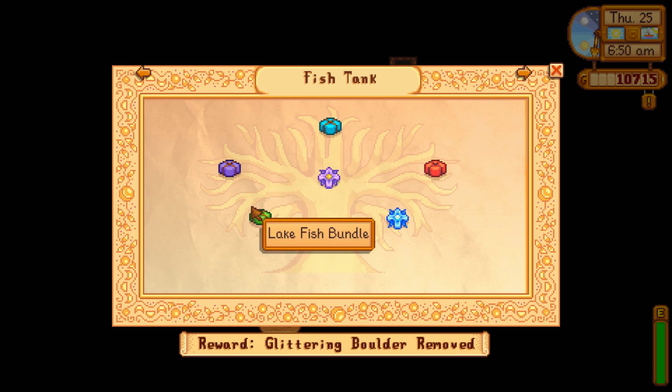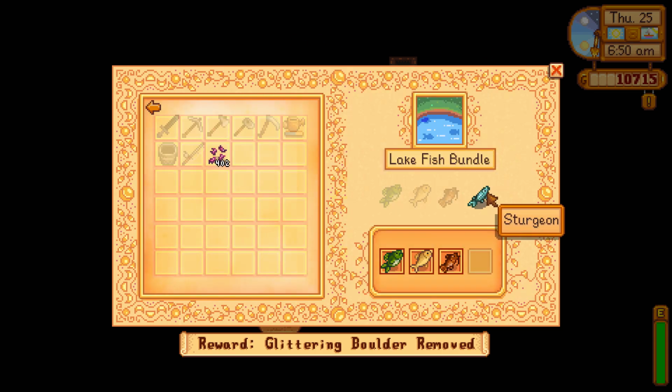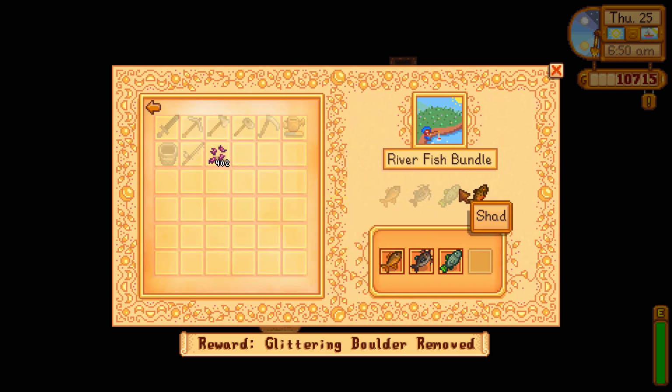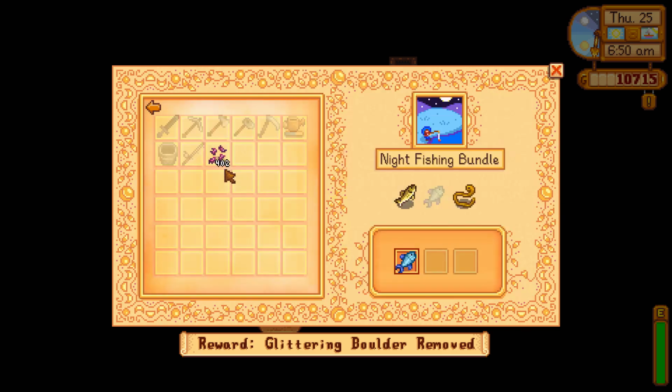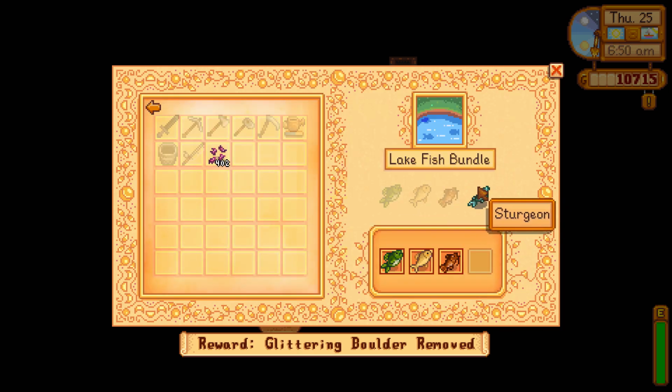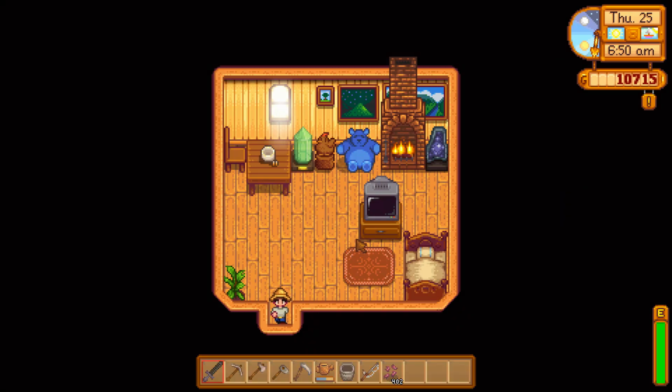That's because I've been doing a little research, and this one can only be caught in summer and winter in the mountain lake. So we are going to be fishing for that one for sure. And this one is all season, and this one is in the desert all season, so nothing to worry about there. And this one is spring and fall. And these are also spring and fall. So it's only this fish we're actually missing for this season, so we are going to be doing that before the season changes. That is what we're going to be focusing on in this episode.